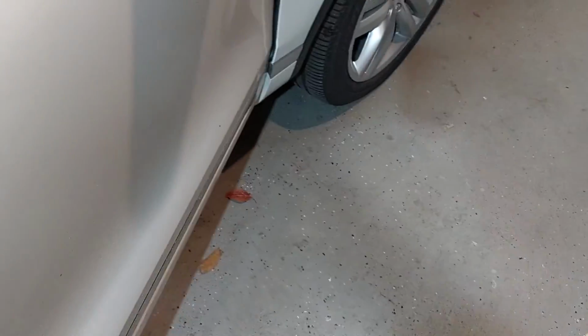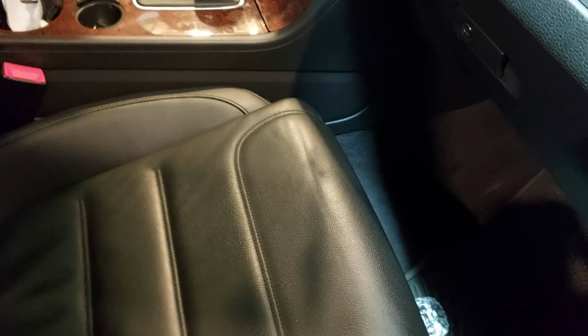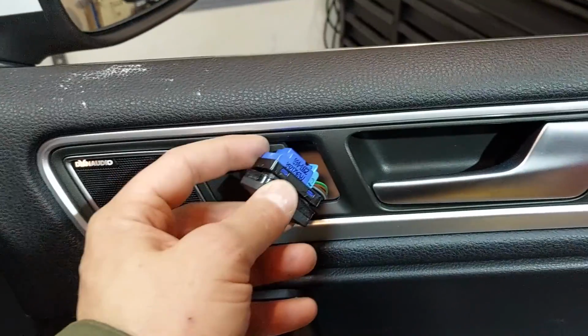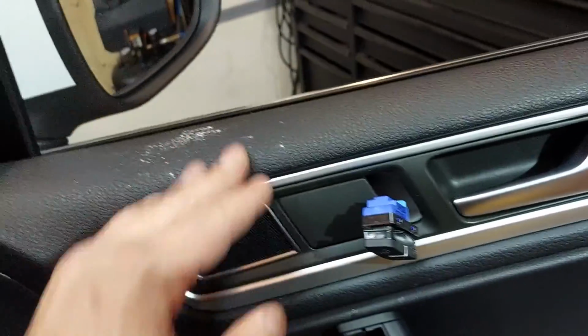Let's close the door. Okay. Lock, unlock. I showed a video previously showing it doesn't work. So now I'm going to show you how to put it back together, because clearly it's not a switch issue. And that is a very good thing. Because believe it or not, these door switches are $98 each Canadian. So keep that in mind.